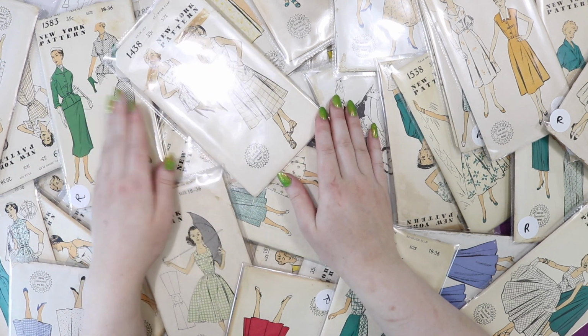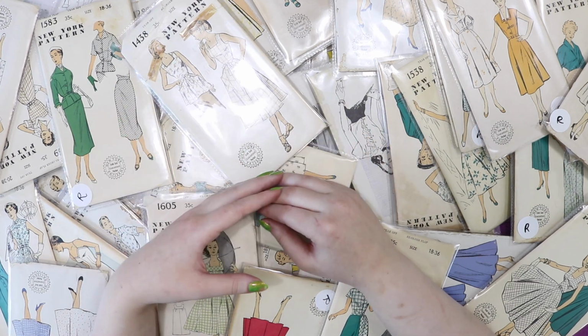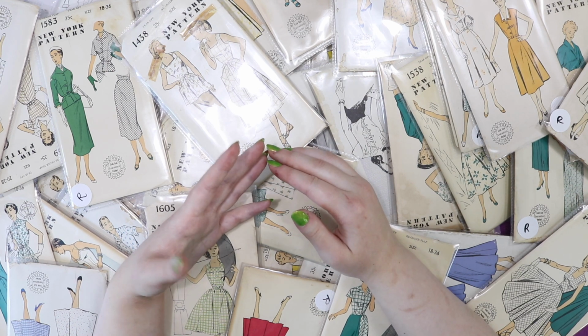But I'm going to try and get back to it because I think part of having a good mental state is having balance. And that means doing a variety of things and things that you like. And one of the things that I like is listing patterns.